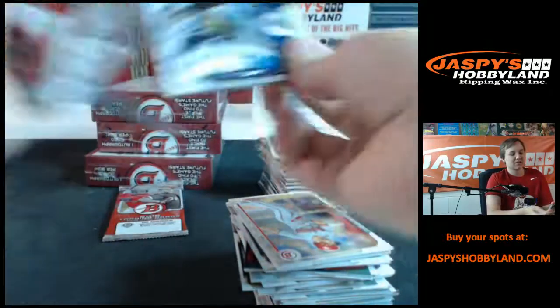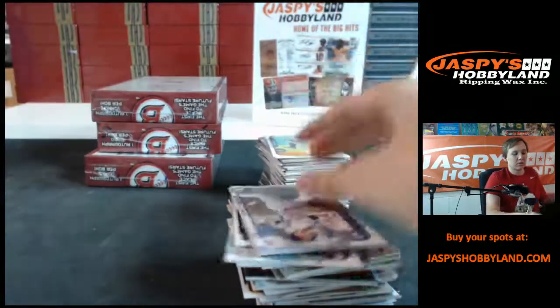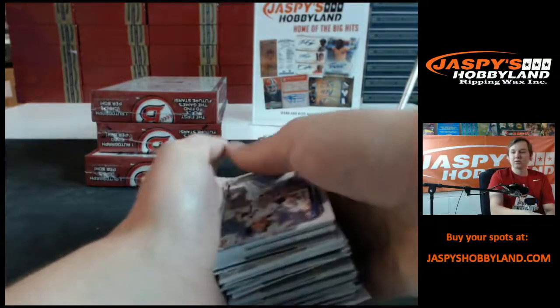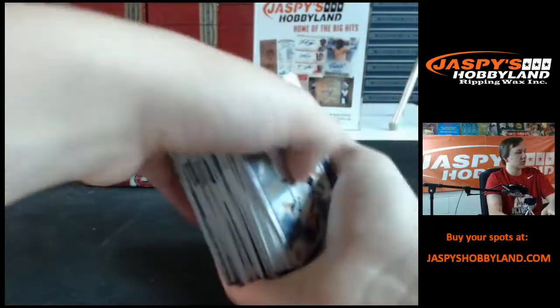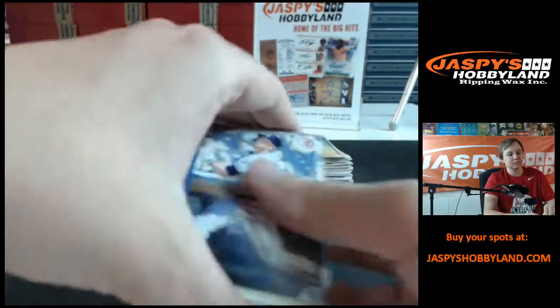So these break down even more, right? The minis? No. All the minis go to one person. Really? Yes, sir. This one deserves a card sleeve. Yeah, all the number ones should be sleeved.